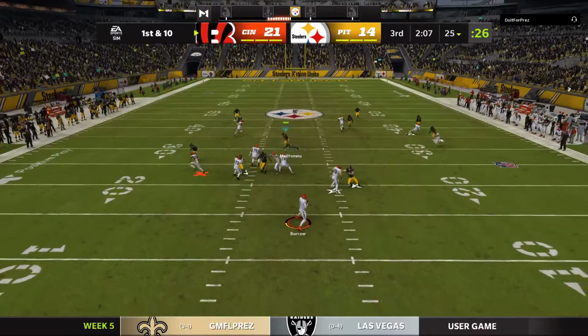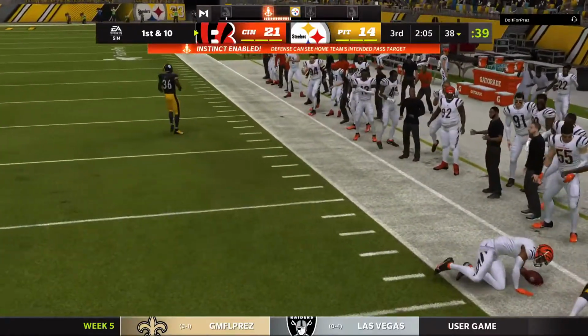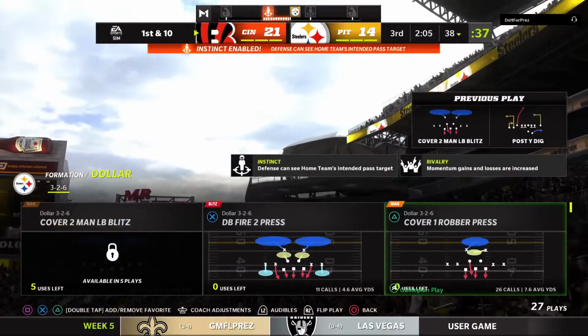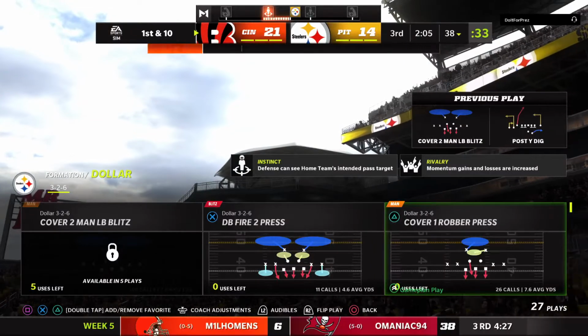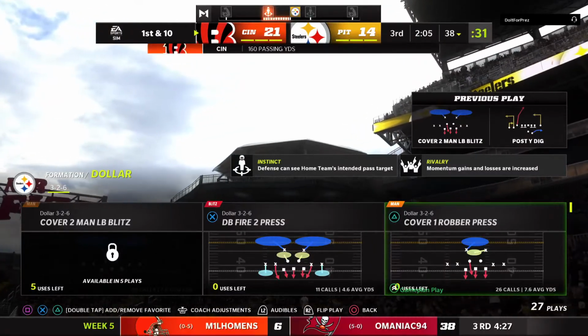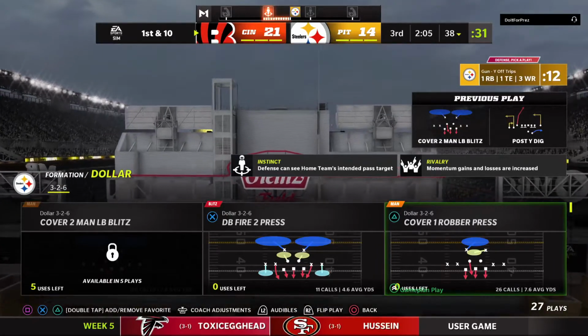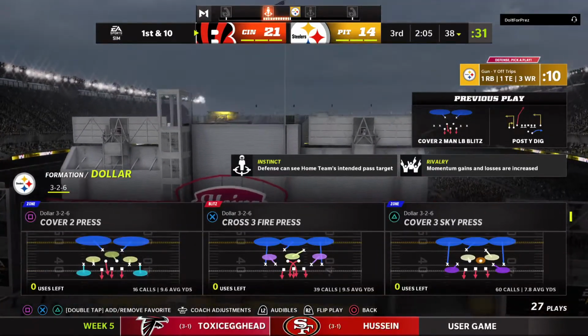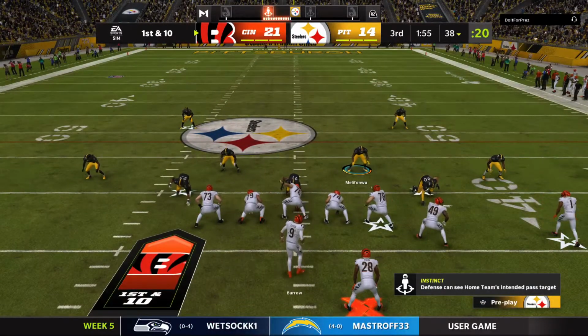From the shotgun, it's Burrow. He's going to have the hook up here to Chase. And he takes us beyond the 35 before going out of bounds. As they began this drive, I was wondering how they were going to attack since they're playing with the lead. Would they continue to try and push the ball downfield? Well, after one play, it appears that the answer is yes. So here's a 1st and 10 at the 38.